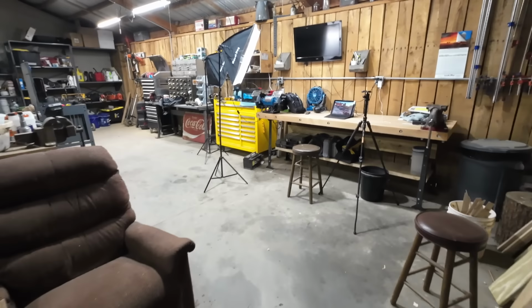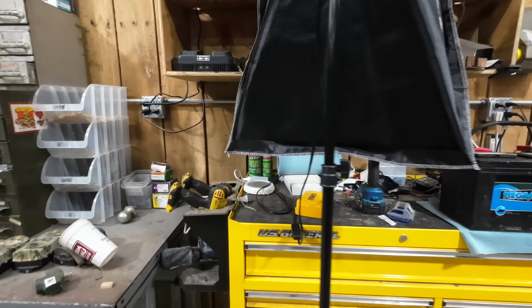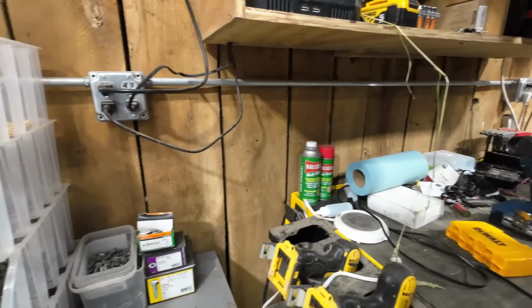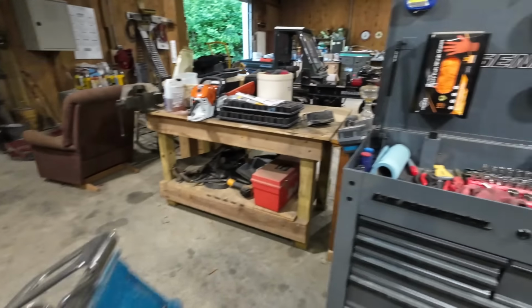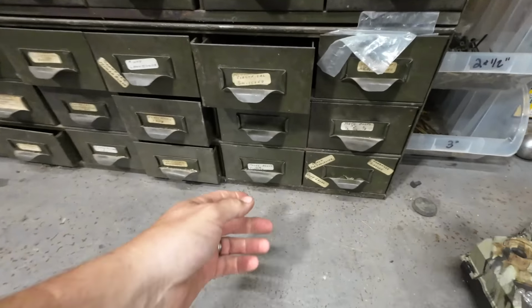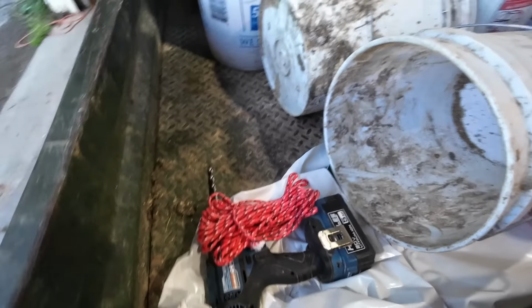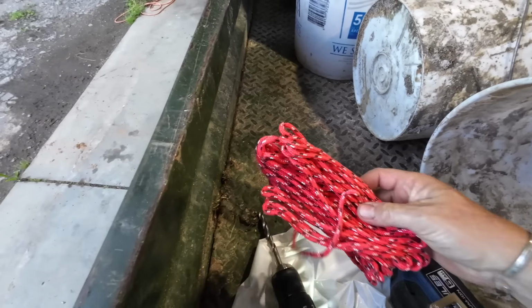All right. While I was out there doing chores, I discovered a little problem with one of my drinkers. Handle's broke. So we're going to have to put a rope handle in one of our drinker buckets. Need a little piece of rope. That right there will work nicely. A little drill, a little rope. That'll work.